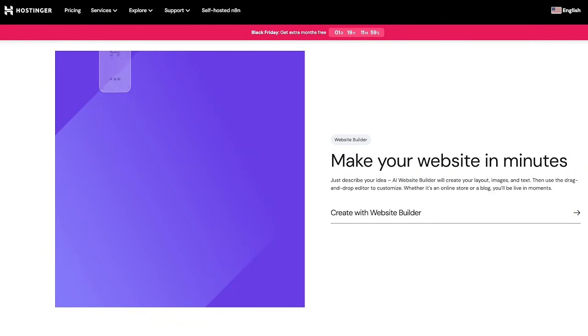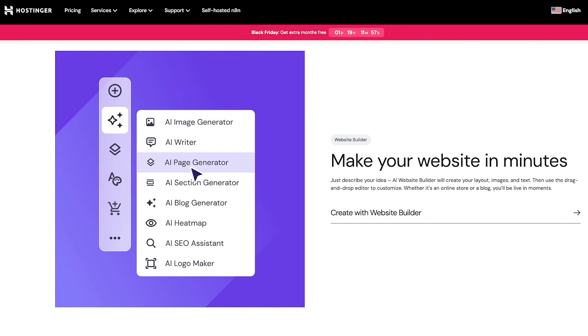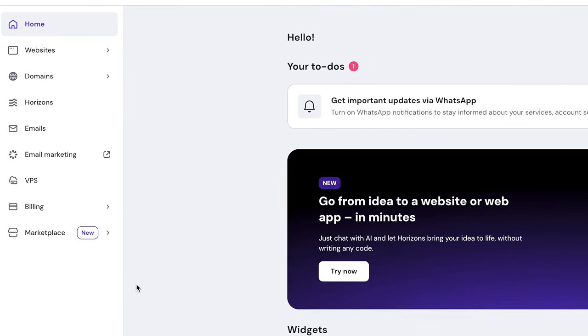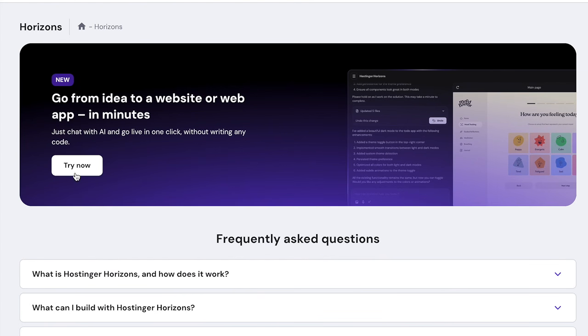The first thing I did is come over here to the Hostinger website. Even if you don't have a website yet, their AI builder can make you one in minutes. So once inside the dashboard, Horizons is available right there on the left-hand side. So let's try it out.